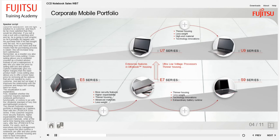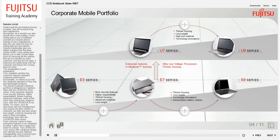Remember, as a reseller, you also benefit from cross-selling. Cross-selling allows you to establish yourself as a trusted advisor instead of just a salesperson. It also lets you raise the price by selling add-ons and options. Options traditionally give you higher margins than the base product itself. Cross-selling also allows you to offer a lower base price by removing all the options that are not needed by every customer. And last but not least, it improves the relationship with the customer and keeps him coming back for more. The visualization is self-explanatory.